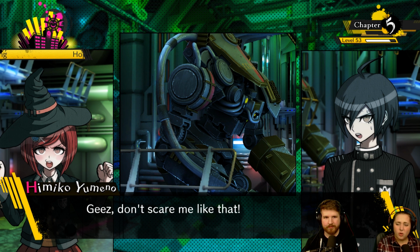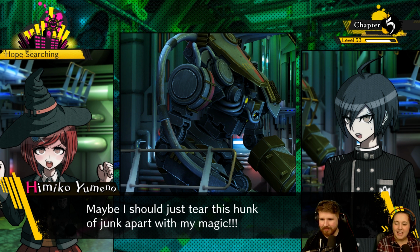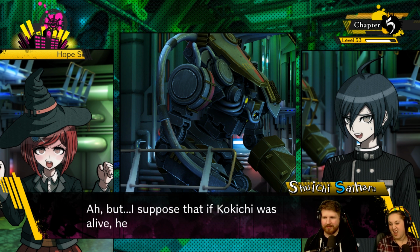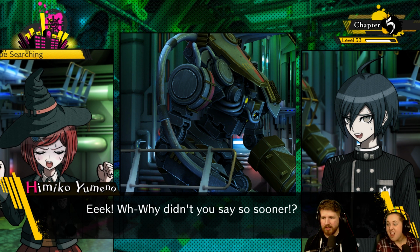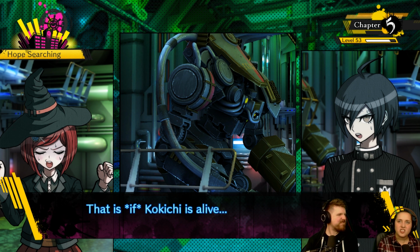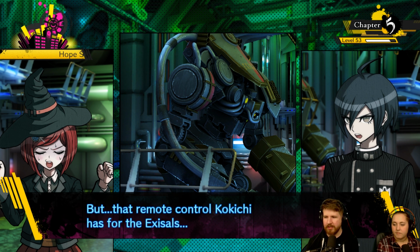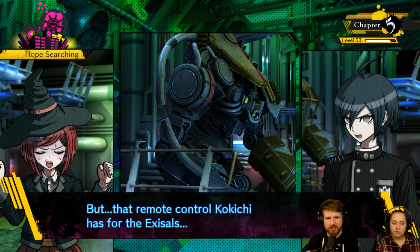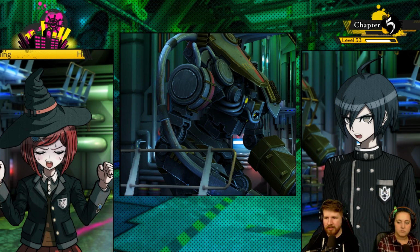Hey! Jeez, don't scare me like that! Maybe I should just tear this hunk of junk apart with my magic. But I suppose if Kokichi was alive, he could move it at any time by remote. Why didn't you say that sooner? That is, if Kokichi is alive. But that remote control Kokichi has for the exosols, what is it exactly? Does he have that because he's the mastermind?